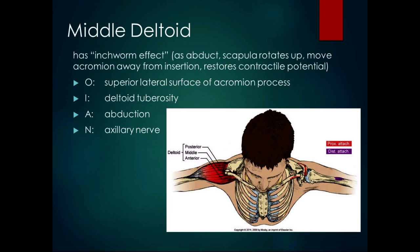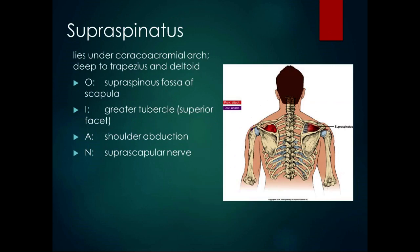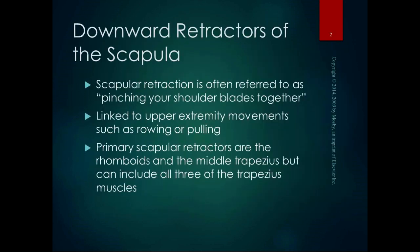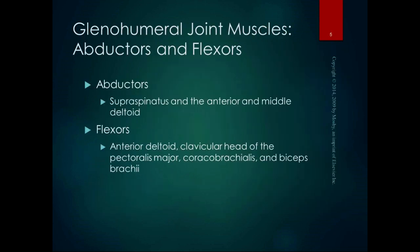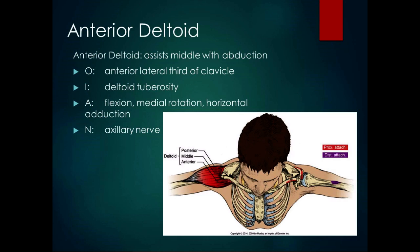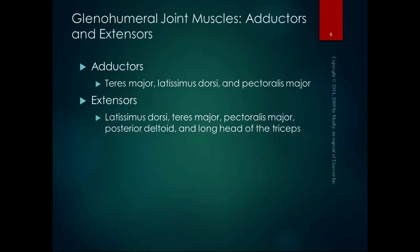So the Latissimus Dorsi we already talked about. Let me get back to Latissimus Dorsi. I guess I could have put another Latissimus Dorsi slide in here, but I didn't. Okay, anyway, we know the Latissimus Dorsi has the broad attachment all along the spinous processes of the thoracic and lumbar spine.